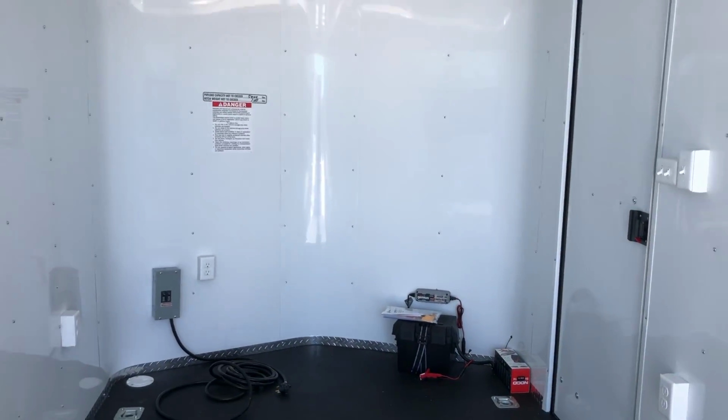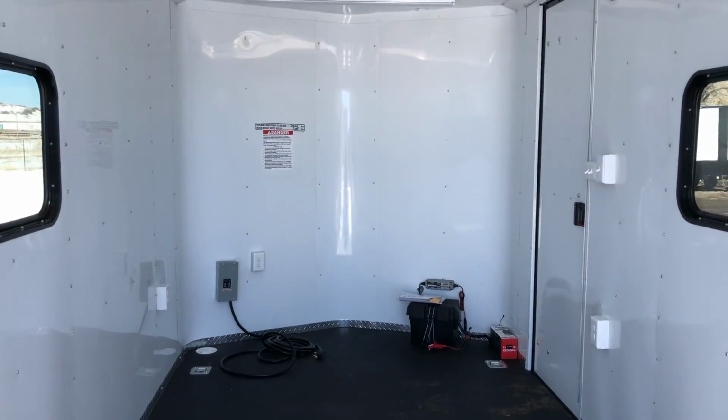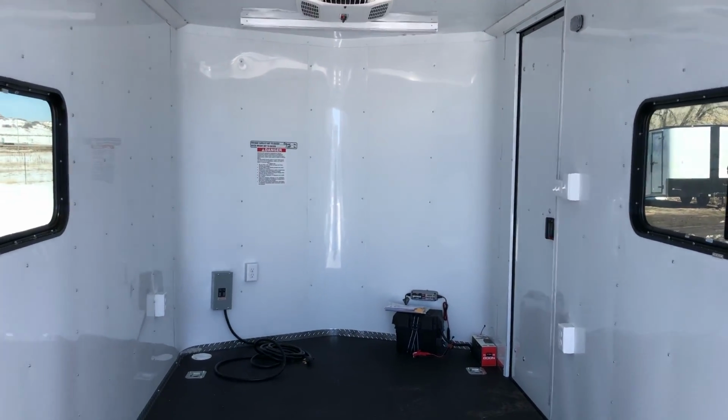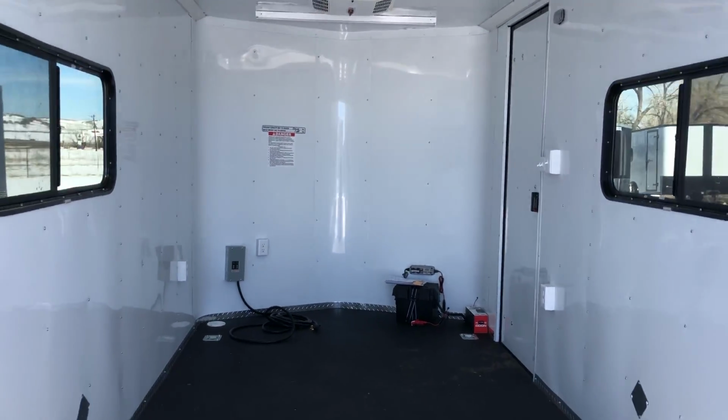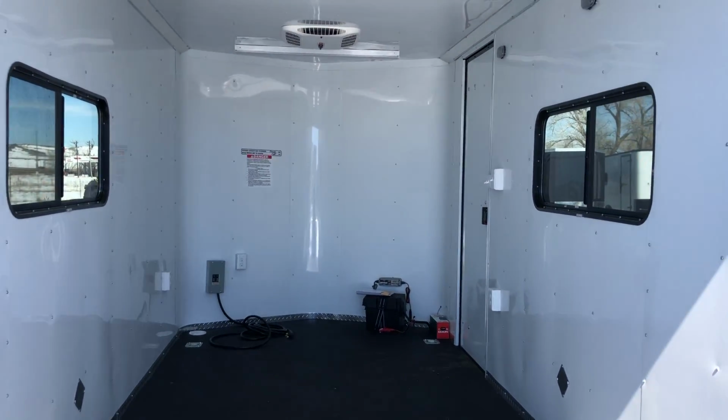And here it is. You have about a 5,000-pound payload capacity with this unit, and this trailer does measure 16 feet of total length. So you've got 16 feet from the tip of the V right there to this back rear ramp door. 3-year factory warranty.